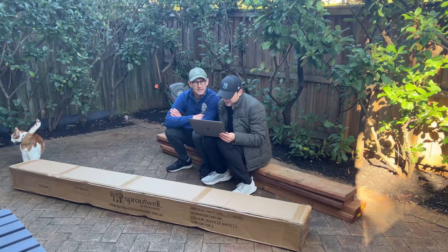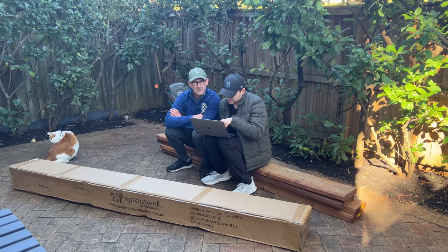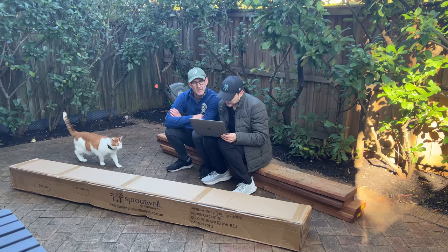The footing should be level across the front and the back. You can slant it across the length, but it needs to be the same, huh? Yeah. I don't think we need that.